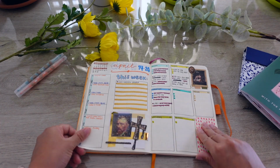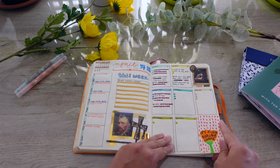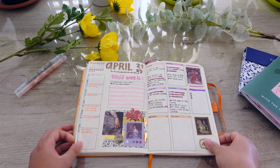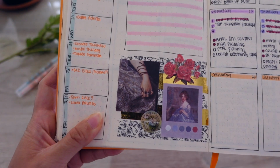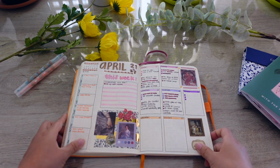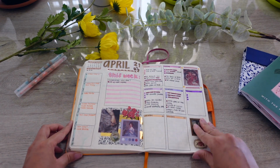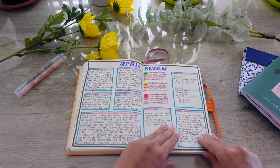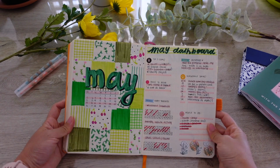So you'll see in April, I kept the same spread that I have now been obsessed with. Actually, I did this for most of the year, where one side of the bullet journal has my events and notes, and then the other side has my daily tasks for the week. And then I have my April review, and then we are going into May.